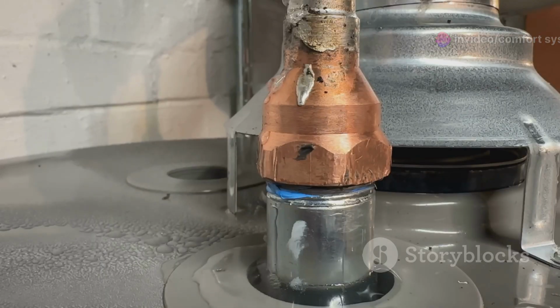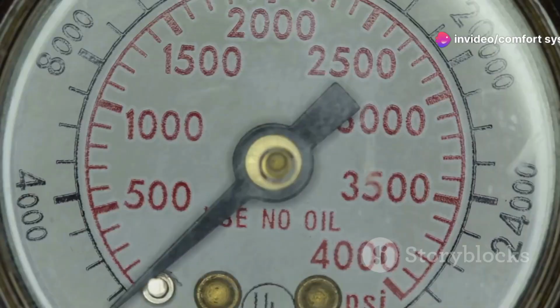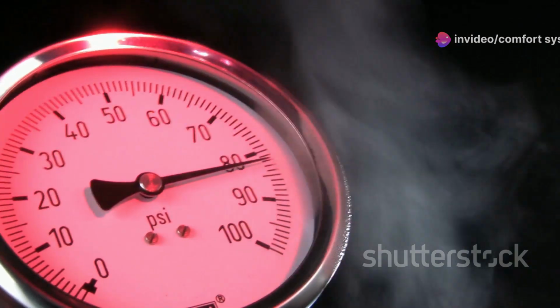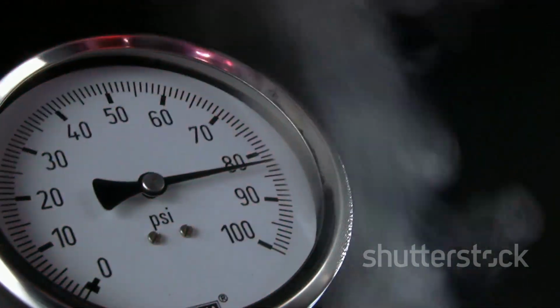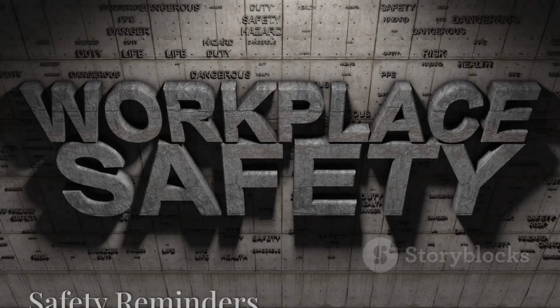If any leaks are detected during this step, or any time during the test, relieve the pressure and take corrective action to repair the leak when it is safe to do so. Pressure during testing should be increased in 1/10 increments. For every 10 psi the system is raised, hold for 5 minutes. Continue this process until the desired pressure is reached.